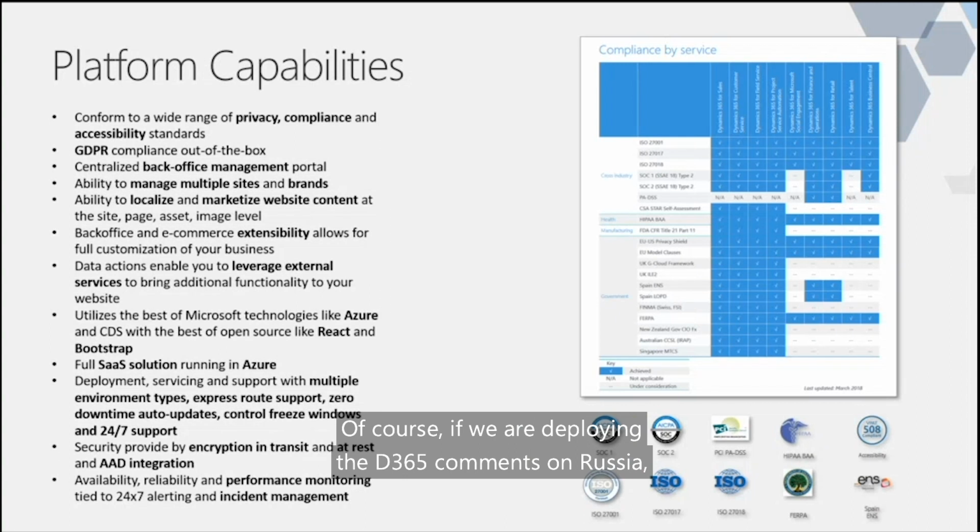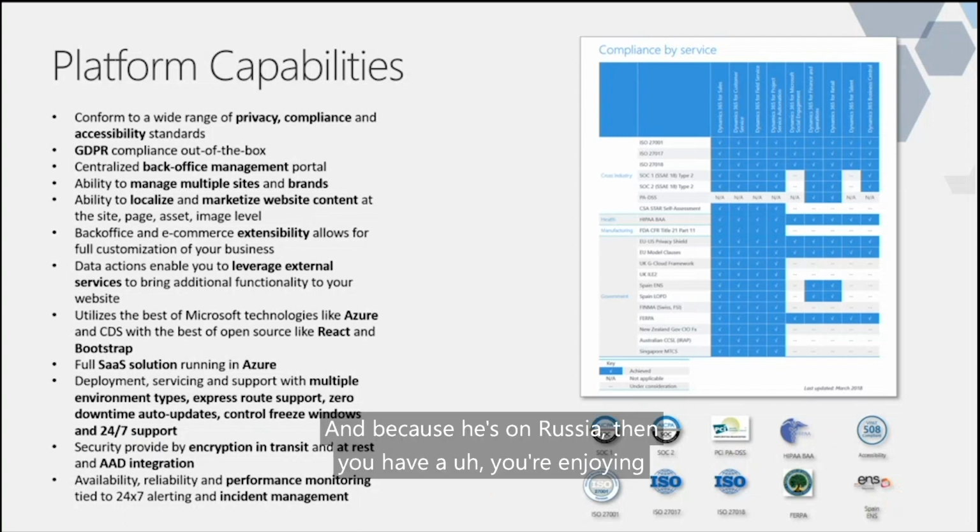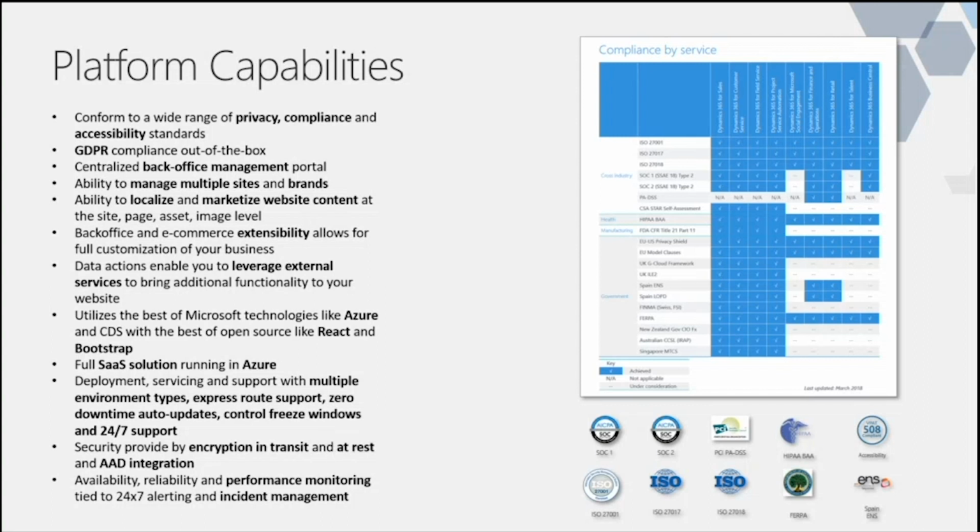Of course, if we are deploying D365 Commerce on Azure, then you already enjoy a rich guarantee of security. You see the certifications here. And because it's on Azure, you are enjoying a wide range of privacy, compliance, and accessibility standards. And this is, of course, GDPR compliant.